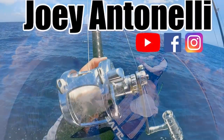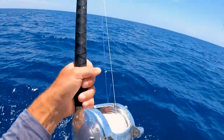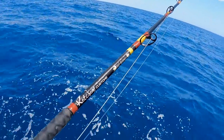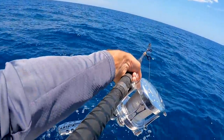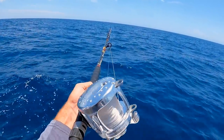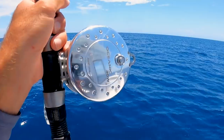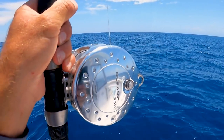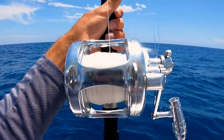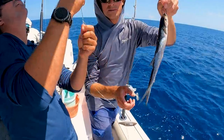This is my beast of a bottom setup. The Maxel Oceanic 30 Wide on my Ketchum Customs rod, which a buddy of mine, Pat, built me. It is an absolutely insane rod. It's got the spiral wrap, also called an acid wrap or Roberts wrap, whatever you want to call it, so that the rod doesn't wobble as much, especially under insane power. I have this reel at, I think, 42 pounds of drag at strike and 56 at full. So this reel has a ton of power, which we're going to be putting to use today.